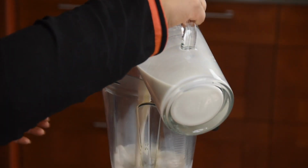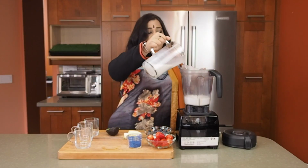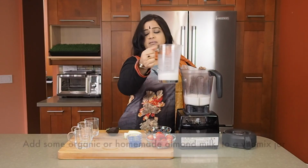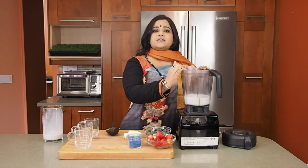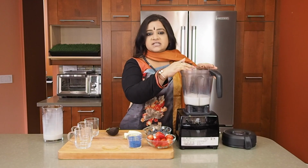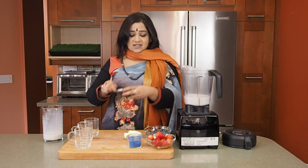So I'm going to be putting in some almond milk. I would prefer an organic almond milk, obviously. If you can make it at home without any of the fillers, that's even better. But choose a nut milk of your choice. There is no reason to put dairy in your children at all, but at least first thing in the morning.